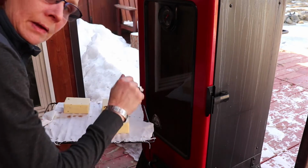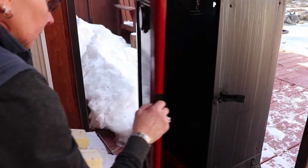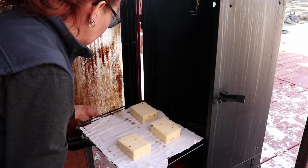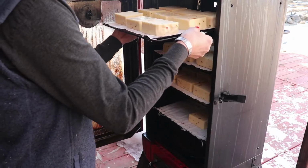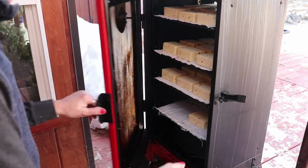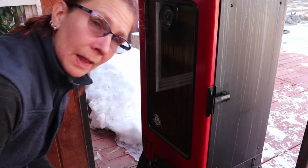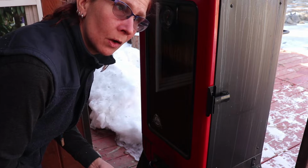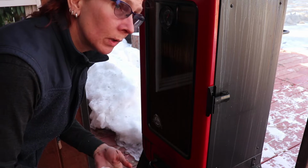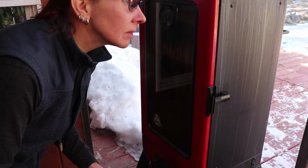And opening the back vents all the way really did drop the temperature down. So I'll let these guys smoke for about 45 minutes to an hour. 45 minutes. We'll come and take a look at them, and then we'll go on to the next step.